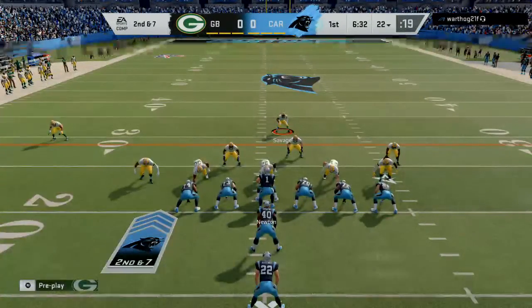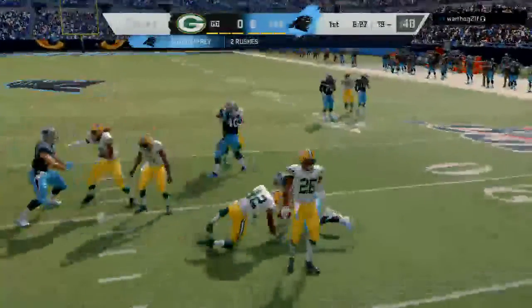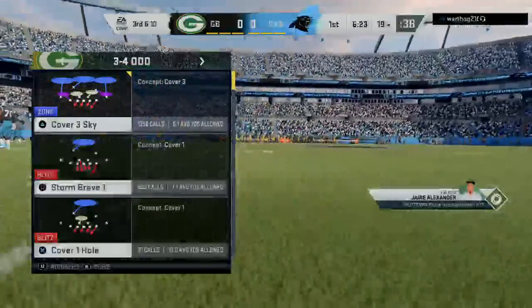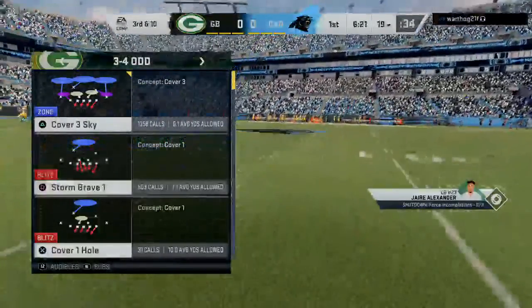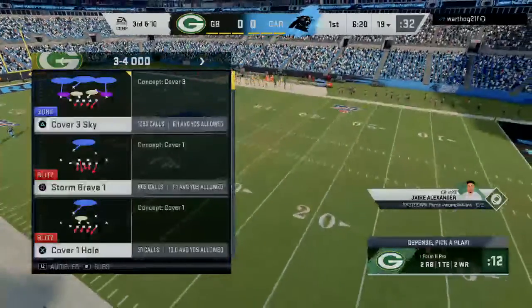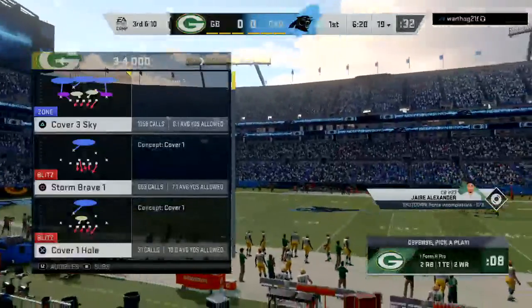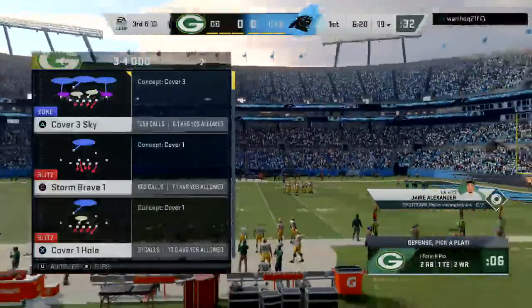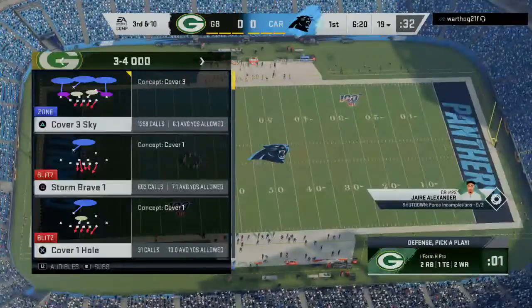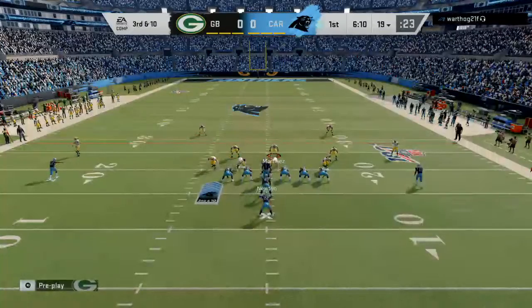On second down, McCaffrey. And he is met quickly in the backfield. Down he goes, folded like a lawn chair. That's a big loss of 3, and it brings up third down. So now an early 3rd and 10 here on their opening drive.